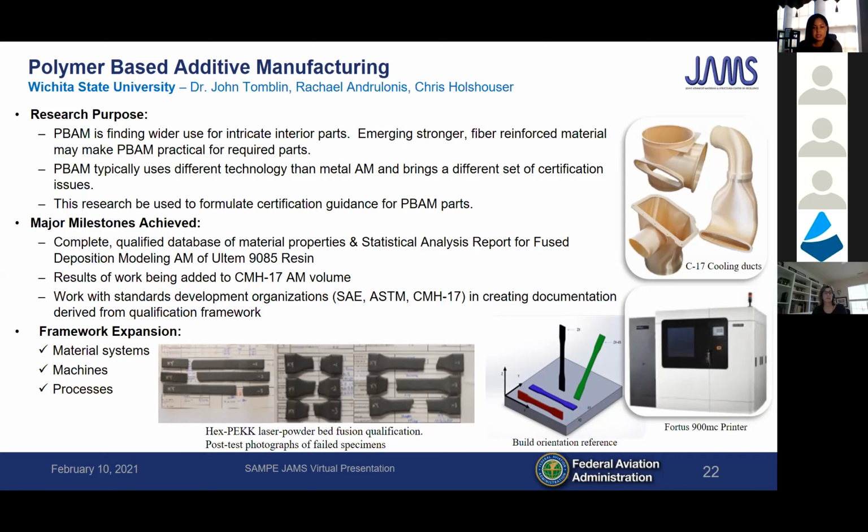The next phase was the statistical guidelines, and basically that's just understanding how the different parameters interact with each other and affect the variability in the parts that are produced and how it affects the final mechanical property allowables. And then finally, all this information has to get transitioned, and what we're doing now is transitioning this data and these guidelines to standards organizations like CMH17, SAE for the specifications, and ASTM for the test methods. And for the FAA, these qualification programs really provide an opportunity to standardize the means of compliance.